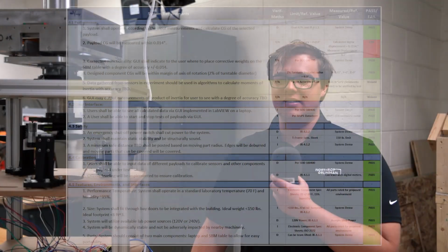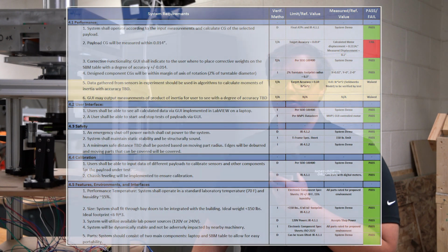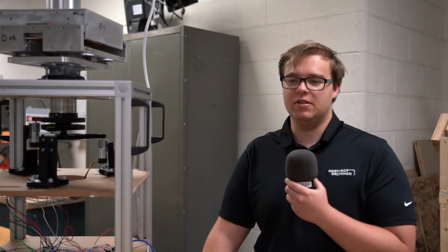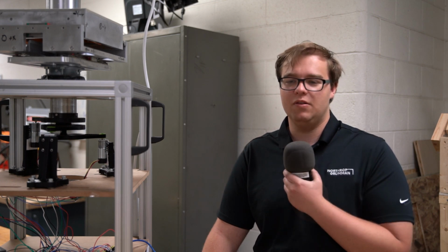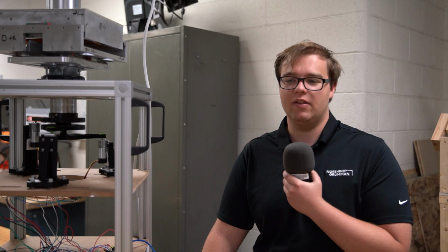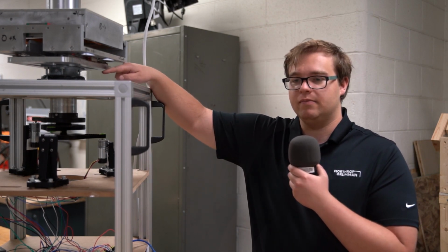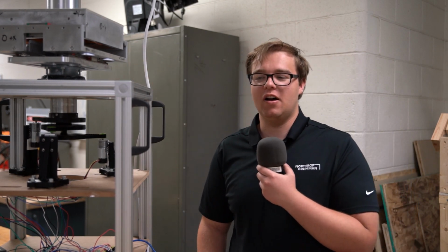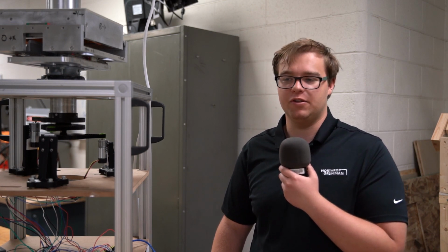The spin balance successfully verified all system requirements except for the center of gravity calculation. Our payload CG was inaccurate due to the system center of gravity having noticeable error. Using hand calculations, we verified that our payload center of gravity isolation algorithm was correct. Qualitative investigation revealed a rough spot in the thrust bearing. This resulted in an oscillatory friction behavior whenever we assumed a constant kinetic friction.